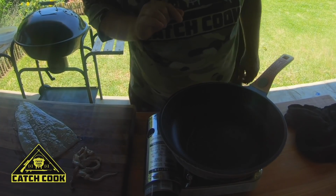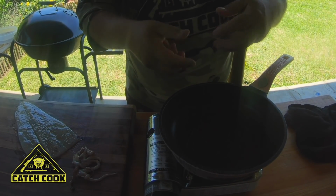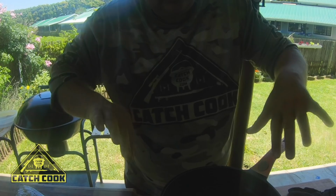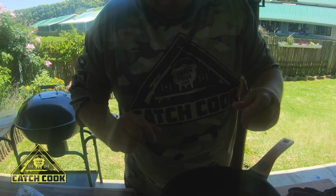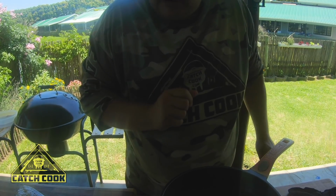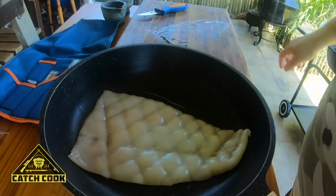When I place the squid into the pan, you'll see it'll roll up, and I'm just going to keep rolling it. I'm not going to turn it or try and straighten it. I'm just going to keep rolling it in that shape it forms until it's cooked through. It takes literally 40 to 50 seconds to cook through, and if you go over that, it gets tough.